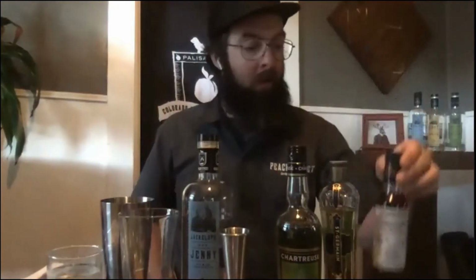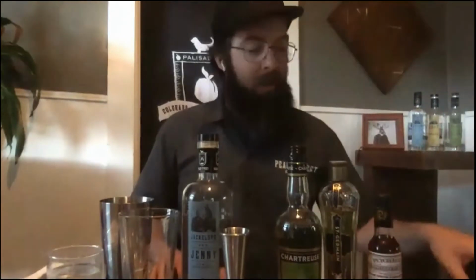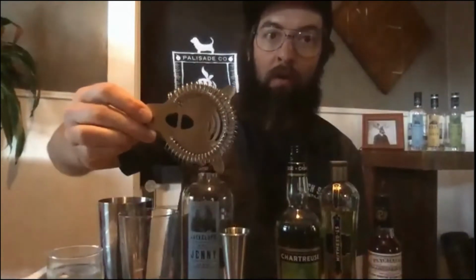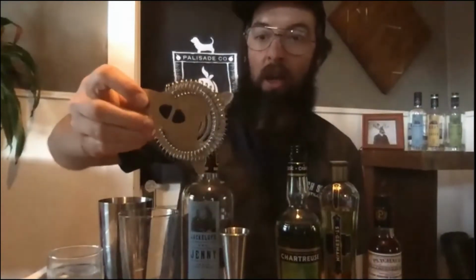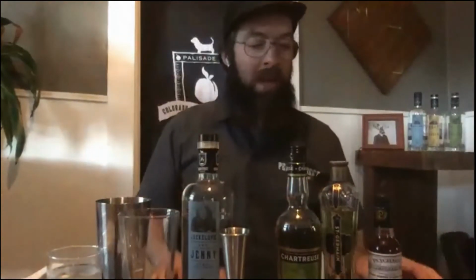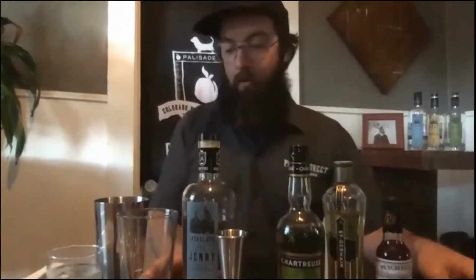Also, a little bit of bitters. One of my favorite parts of this cocktail, and I'll show you why here in a little bit. So let's get started, guys. Oh, one more thing. A strainer, not necessary, but killer for every bartender's bar shelf. Always a must-have. What we will do now, I'll just move this over to the side real quick.